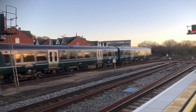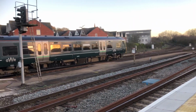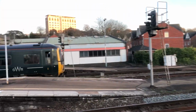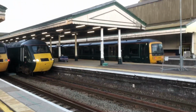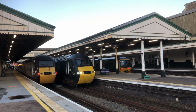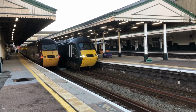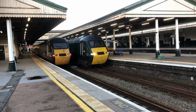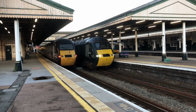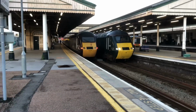working a Great Western Railway service from Exeter to Paignton. And that one's on time as well. I think there's one more turbo on the Exeter to Paignton line as well, which we should see in a couple of minutes' time. I believe that this castle set should be going out any time now. So I'm going to keep the camera rolling.